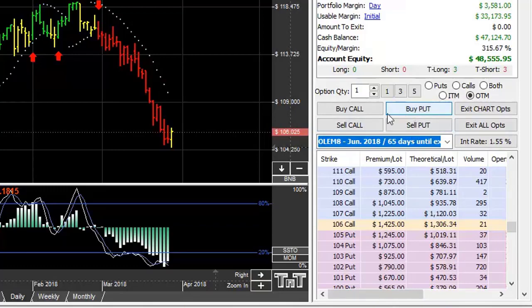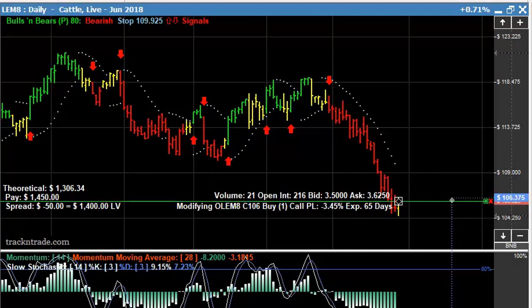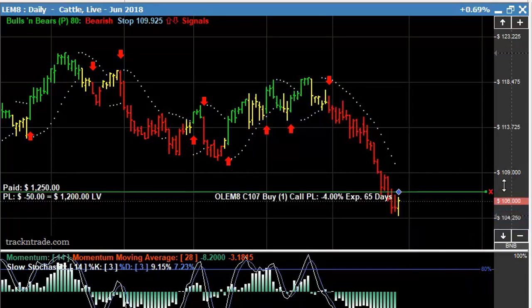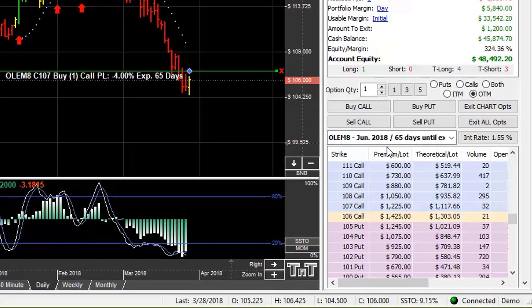So we're going to come in and buy a call option, and you can see a call option right at the money is right around $1,400. One tick out of the money is about $1,200. So I'm going to go ahead and pick up the $1,200 call option. So we go ahead and we place that order in there, and we're relatively confident that we're going to get a turnaround or a rebound in here. So there's no reason why we can't come in here and pick up some additional premium by selling some options.